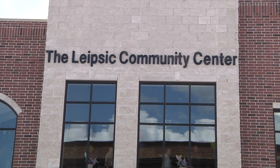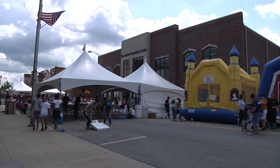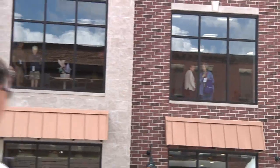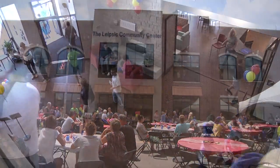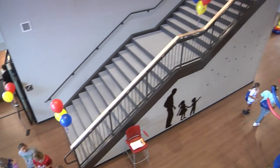Welcome to the Leipsic Community Center, brainstormed in 2014, ground broken in May 2016, and open as of August 5th, 2017. It's the new focal point to Leipsic's downtown. Open for customers, though it would be better to call all who enter here friends.